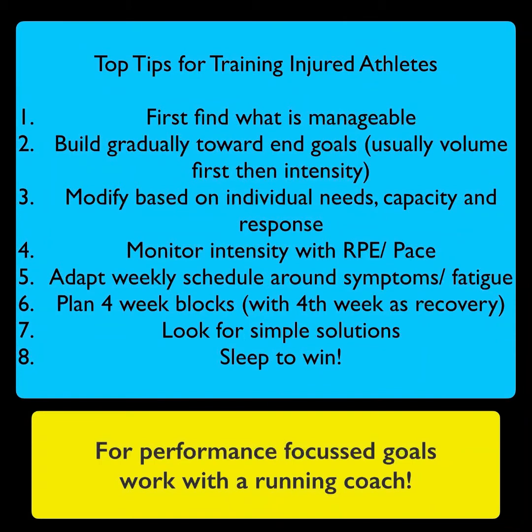You can, if you feel confident, plan 4-week training blocks with people. So they may build one aspect of their training, perhaps training volume, over 3 weeks, and have the 4th week as a recovery week. So we've planned that recovery in there. And often this does feel a bit complex, but we can look for really simple solutions here.